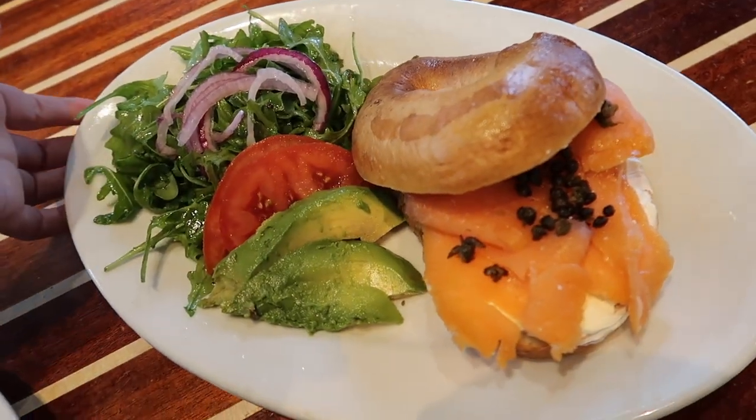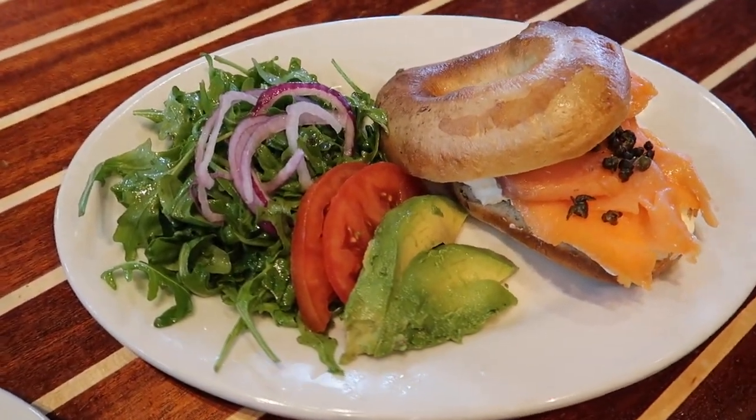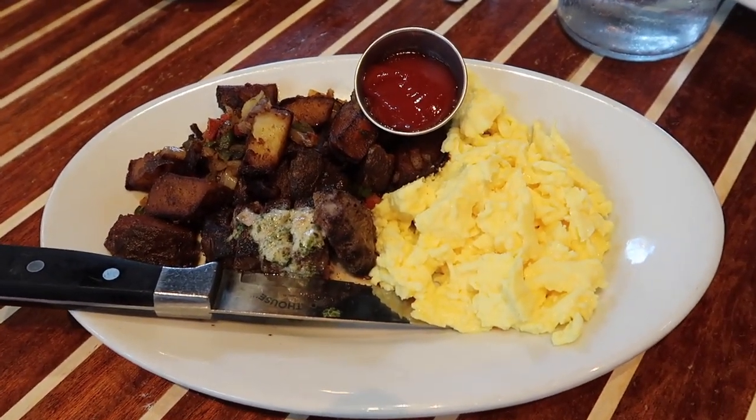The smoked salmon on a bagel has arrived. This one is definitely my jam, you guys. I am like the smoked salmon person. And then the steak and eggs, which I feel like that's Nate's jam, right? That's all of our jam.